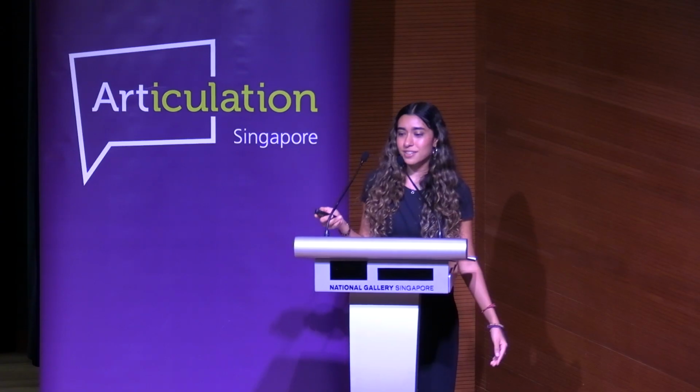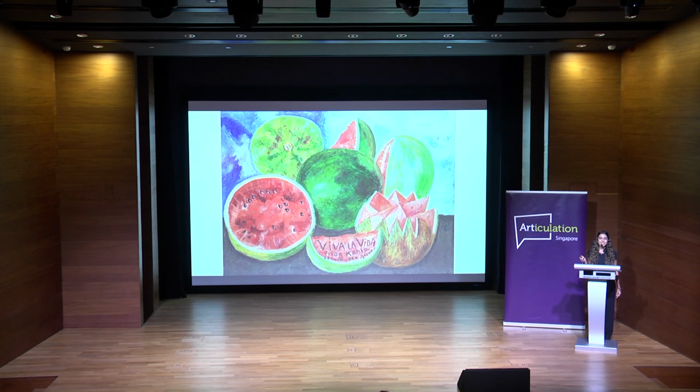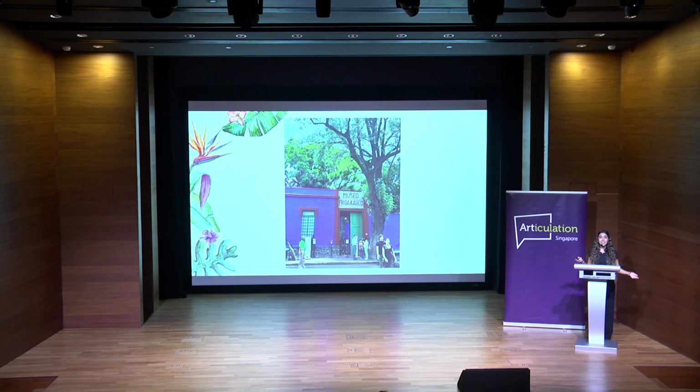Well, in order to understand the significance of this painting, let me take you to Mexico City. This is Casa Azul, the Blue House, the childhood home of Frida Kahlo, where she'd spend the majority of her life, becoming her museum after she passed away, where I got to visit last summer.